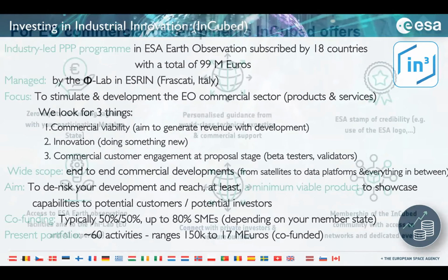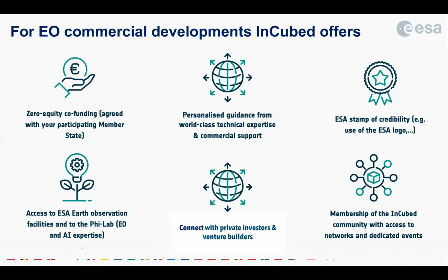So what we offer in InCubed is zero equity co-funding. We also take each submission and really analyse how best ESA can support the activity, so you get real personalised guidance. We also give companies access to the facilities that we have in the FELAB and across ESA, and we're starting to connect with private investors and venture builders to actually strengthen the InCubed pipeline. And we're creating a community to be able to build an ecosystem around this approach.